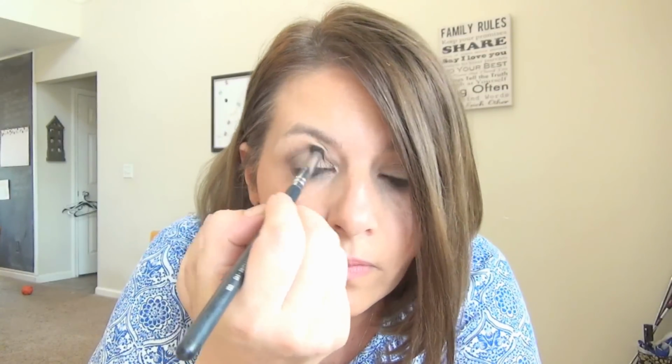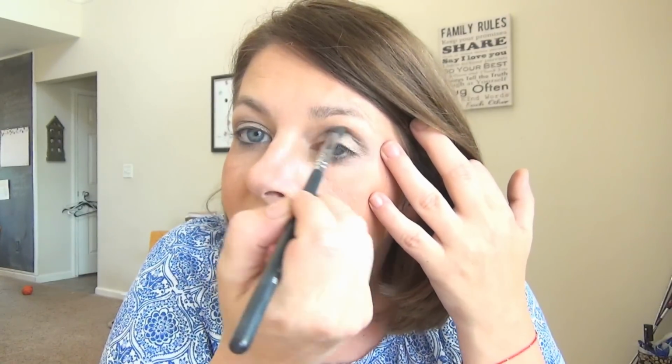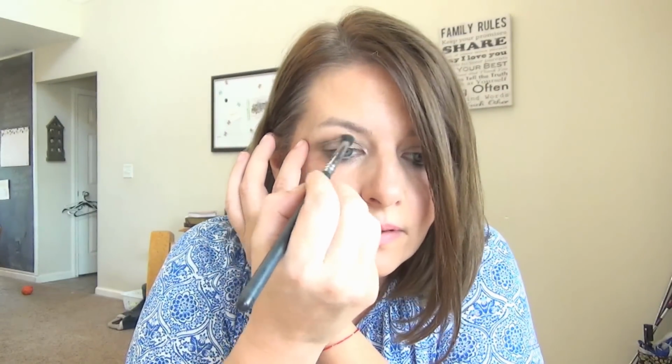I'm just going to start again at the edge of my eye, and work that color right in just like I did with the other one. I'm just using the viewfinder. That's how easy it is with the right brush. If it fits right there in your eye socket, it's the right size. I really like this little small tapered brush for that. And you can build up that color as dark or as light as you wish.